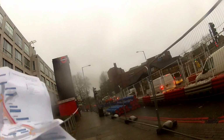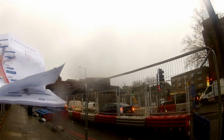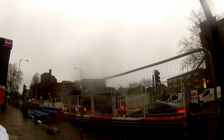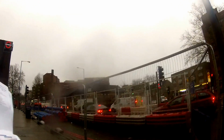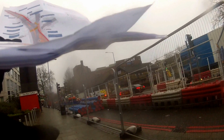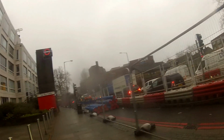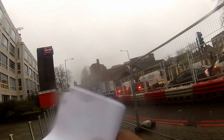Also, some of the junctions will be remodeled. So if you're a cyclist coming from there, you'll be going into what's a cycle box or an advanced stop zone, and then you head into the segregated network along Avenue Road on the north section. There obviously will be some changes to some of the roads turning into this section of Avenue Road.